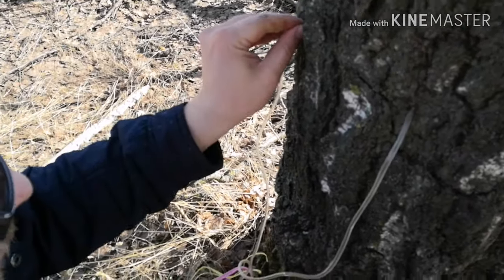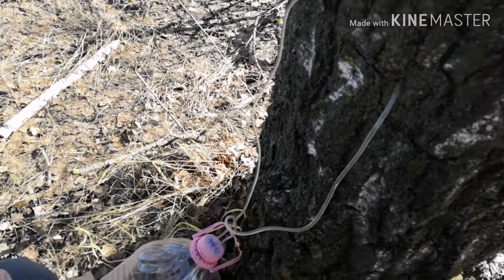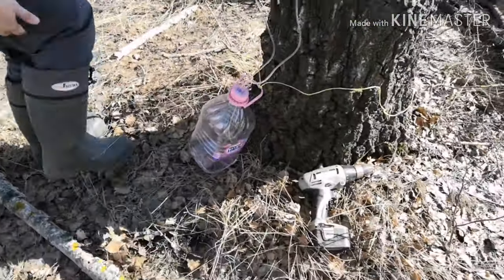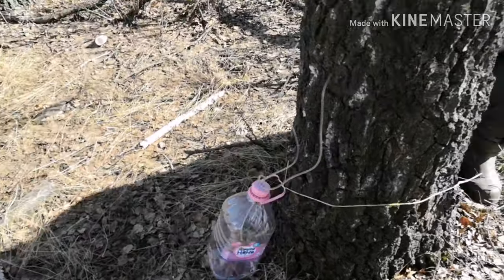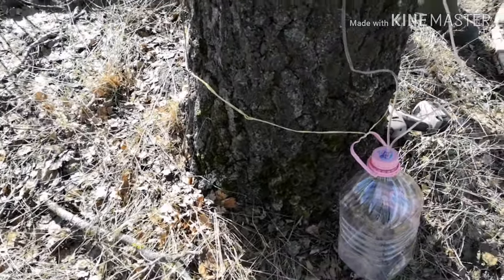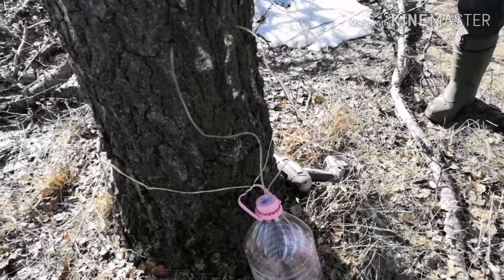Just imagine the tree gives you a blessing like this. You're not paying for it, it's free, it's a gift from them. The tree also has life, and they give you a very good source of vitamins. So in return, you must take care of them. To take care of them, we made a very small hole, as small as we can, so as not to damage the tree. And every time we take out the tube, we also cover the hole in the tree.